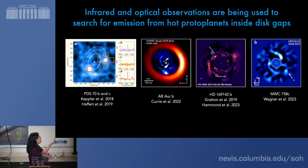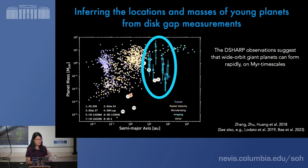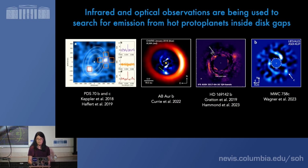But right now, this technique is, for the most part, limited to planets that are maybe a couple Jupiter masses or more. And that's pretty massive. We don't think that those planets are super common. So when we go to planets that we think might be less massive, disk gaps are still great for trying to understand the formation of planets that might be more on the order of Saturn or Neptune.